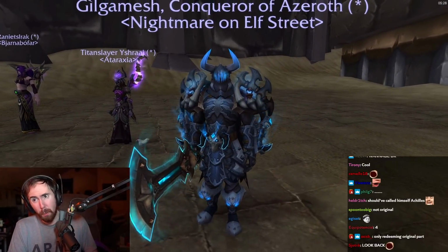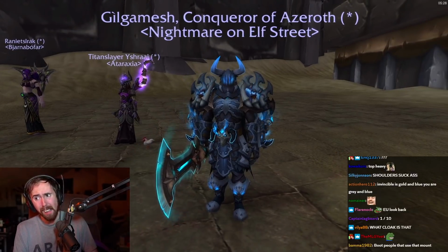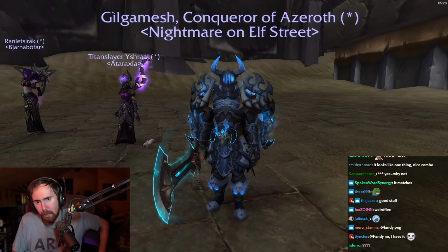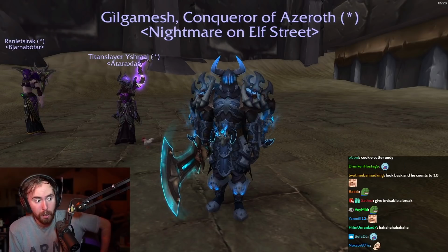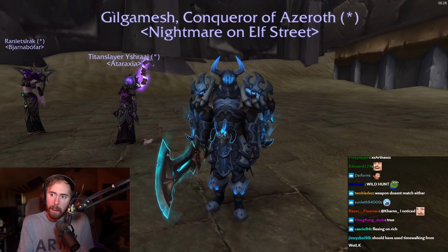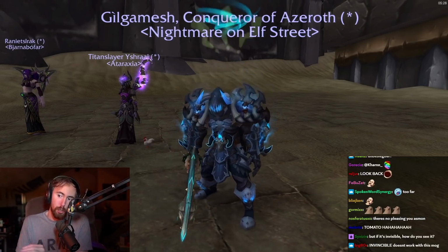But using Invincible? I'm going to be honest with you, man. Invincible looks really cool, but it doesn't really match with any armor set in the game. It just looks really cool. This is a cookie cutter set with a cookie cutter mount, and the only good thing about it is the fact that the back of your helmet matched your cloak.